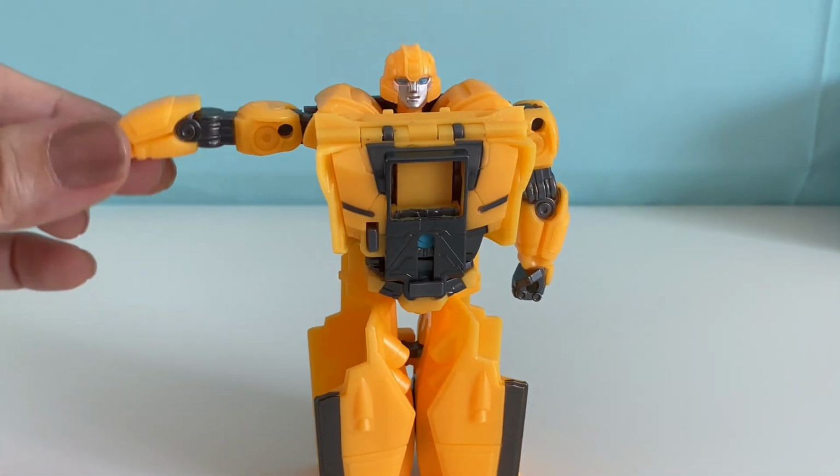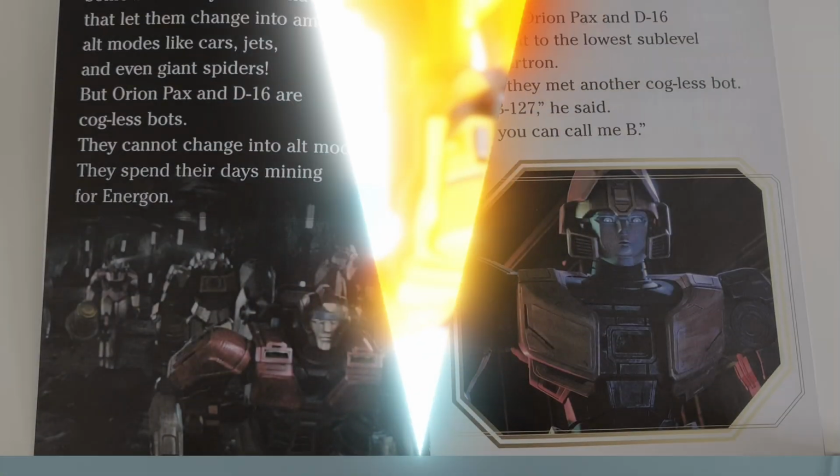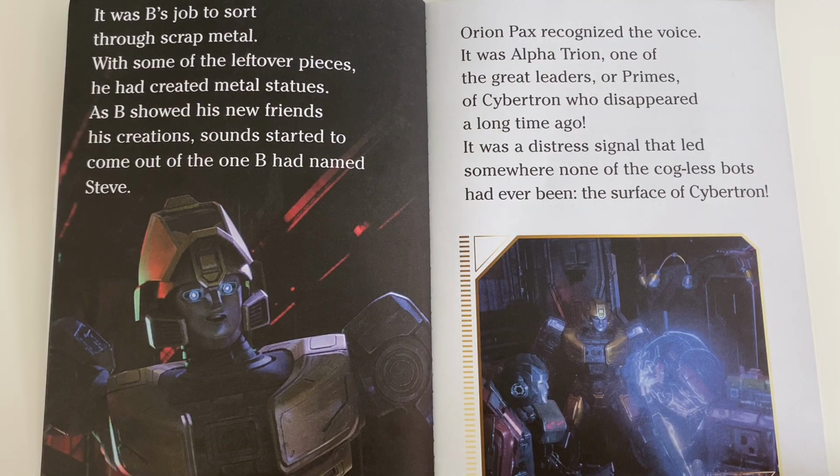One day, Orion Pax and D16 were sent to the lowest sublevel of Cybertron. There they met another cogless bot. "I'm B127," he said, "but you can call me B." It was B's job to sort through scrap metal. With some of the leftover pieces, he had created metal statues. As B showed his new friends his creations, sound started to come out of the one B had named Steve. Orion Pax recognized the voice. It was Alpha Trion, one of the greatest leaders, or primes, of Cybertron who disappeared a long time ago.